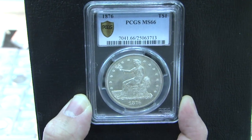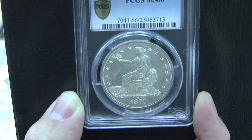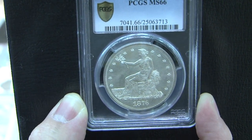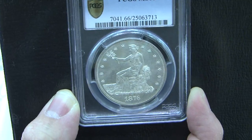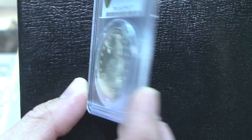One of our favorite coins that we bought in the last week was an 1876 trade dollar in PCGS MS66. We just bought it last week, and we just listed it on our website and brought it with us here. We have it on a prominent display in the case. We just thought the coin has amazing eye appeal, great luster, and it's a kind of coin where you just don't see gem trade dollars with flashy, outstanding eye appeal.